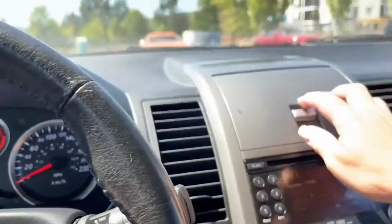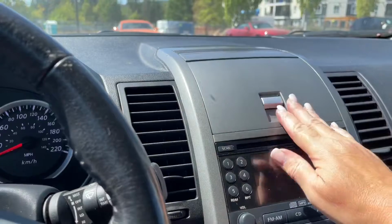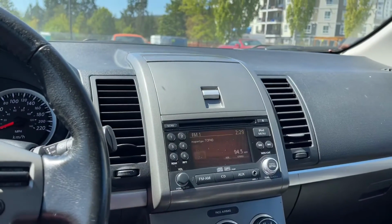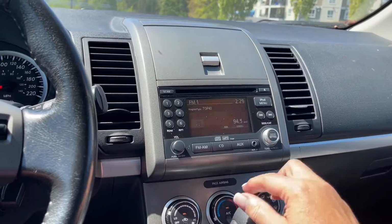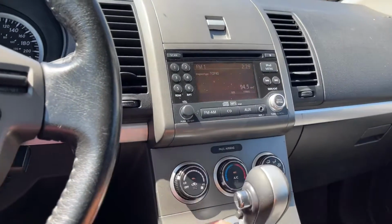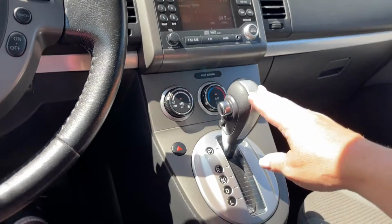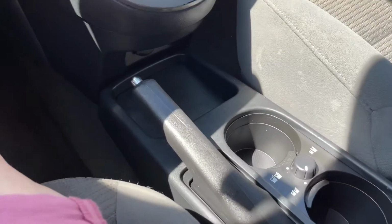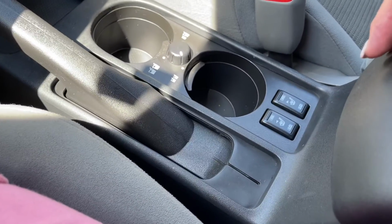And in the center here, you have a nice little cubby that opens up. You can put items in there. You've got your CD player, plus AM, FM, and your auxiliary line in. And then you've got your fan, your AC and max AC. There's your hazard lights, automatic shifter, emergency parking brakes right beside the driver, cup holders, and you also have heated seats for both driver and passenger.